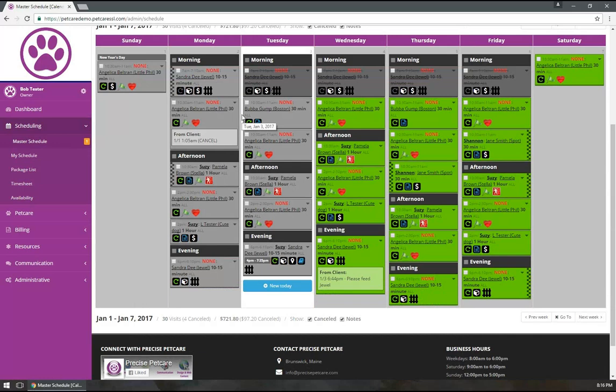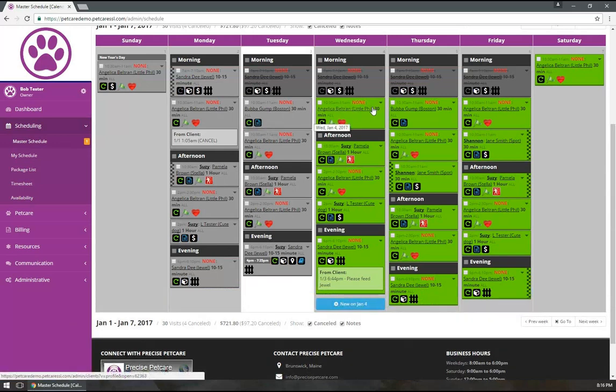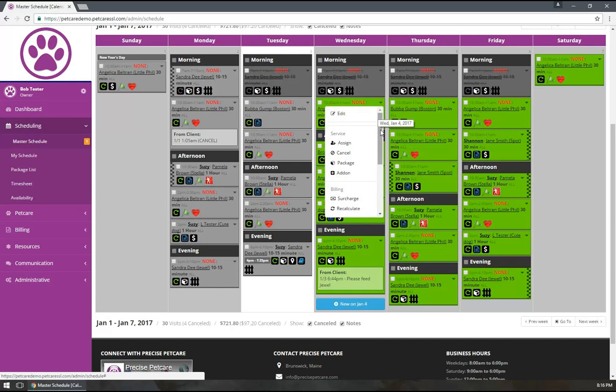And on each visit, you can access the menu for performing a single action right here, that little down arrow. And that gives you all of the actions that you're used to doing. You can access it just for that single visit right there.